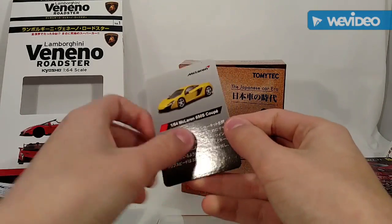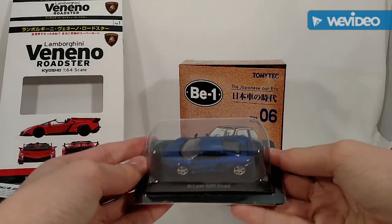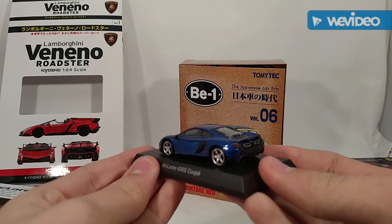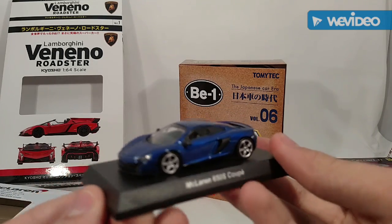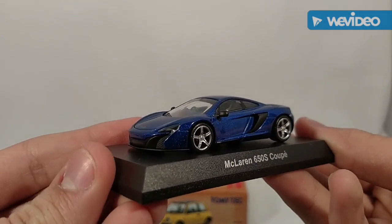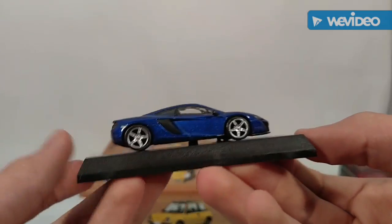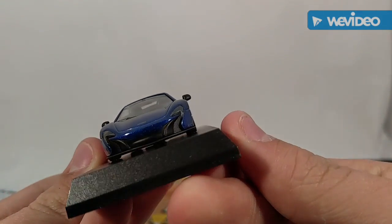And it comes with this little card. I'm sure that's got some specs or something on it, but I can't read it. It comes yellow, blue, and matte black. I chose to get the blue. It looks like I made a good choice. There we go. And you can see the details on this are incredibly fine. There's a McLaren badge up front.